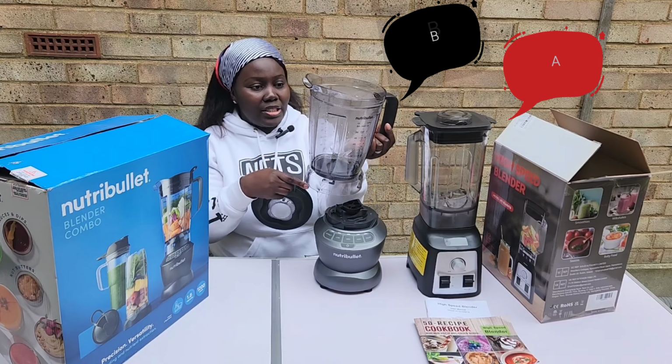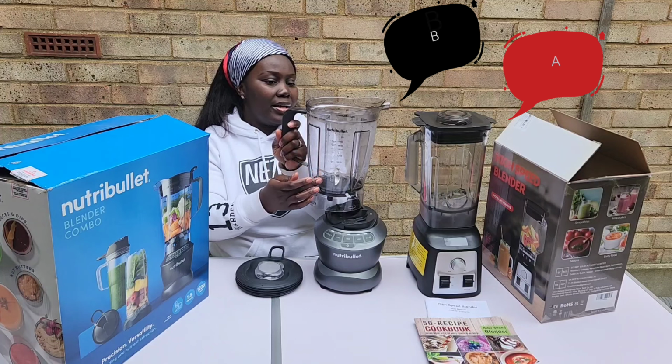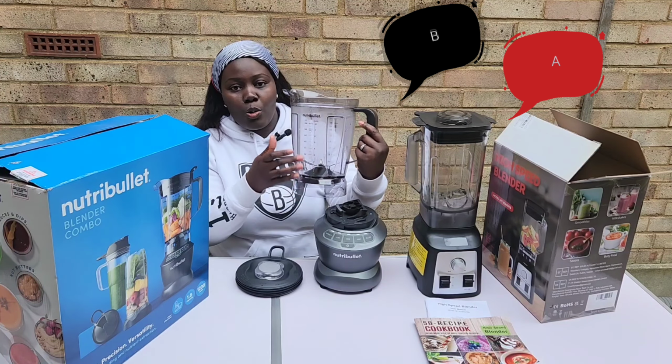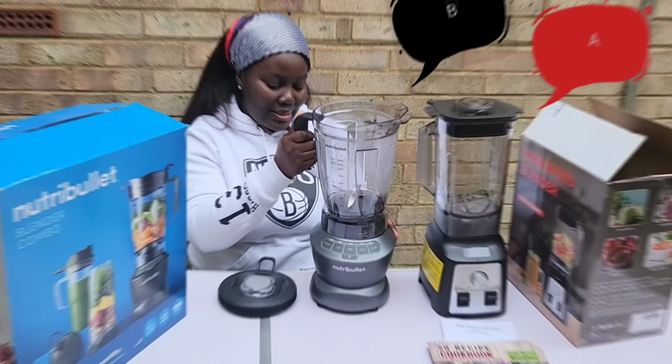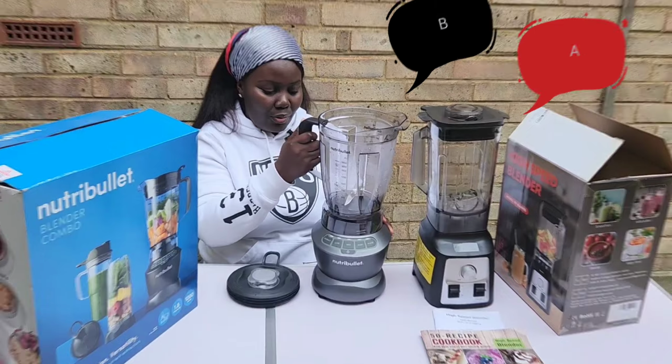Very lovely. And as with the previous one, it also has numbering here. It has it in liters and it has it in ounces as well. Great. So it also gave us the measurements that we are looking out for, isn't it? Yes, it gave us the measurements that we are looking out for.